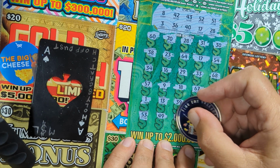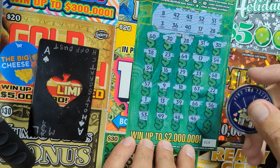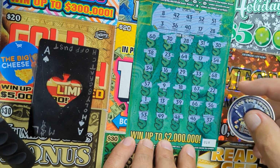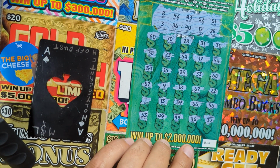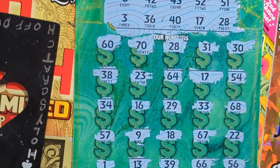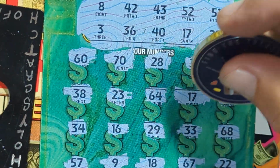No 49. There's a 48 next to it. There's a 46. Not there. And 37. We had 36. Single match 17. Look at that. All right. Let's do a little zoom on that. Let me move it down here right there. Come on, be good. Okay.